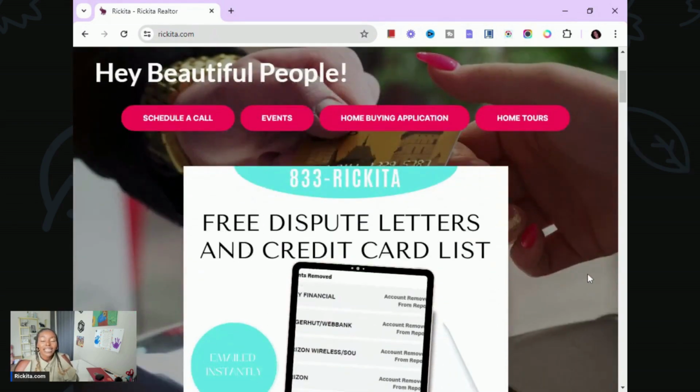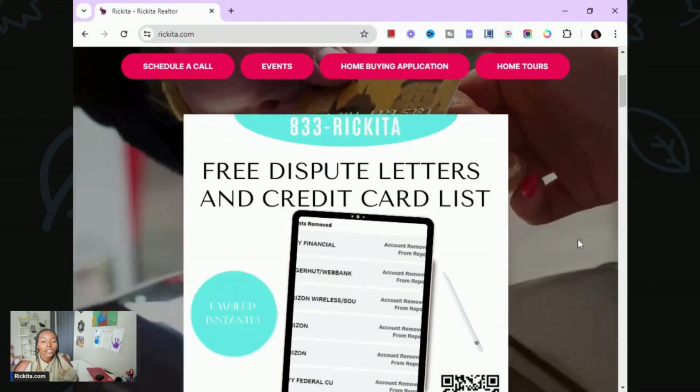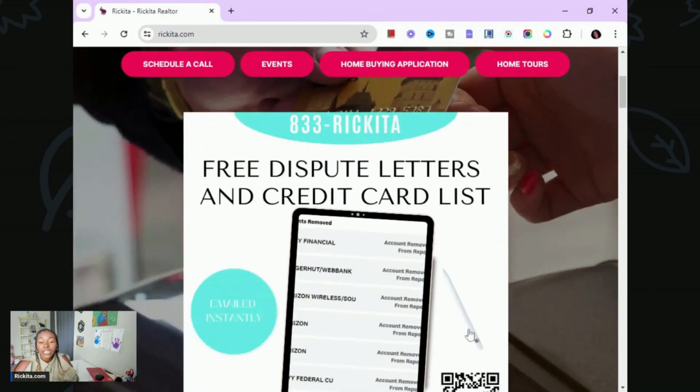If you guys have any negative accounts on your credit report, such as charge-offs, collections, bankruptcies, I do have a dispute letter that you can use here. It's free. I do have a dispute letter that you all can download so that you guys can work to remove those negative accounts from your credit report. Now, you have to get this letter and send it to all 3 credit bureaus, or send it to whatever credit bureau is reporting that account. So definitely come to my website.